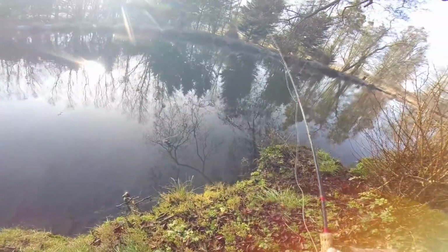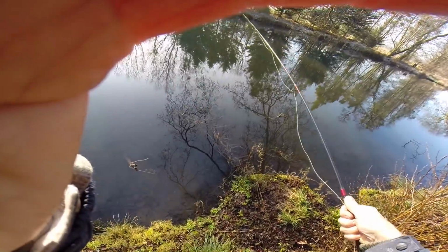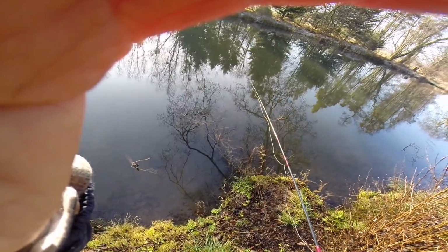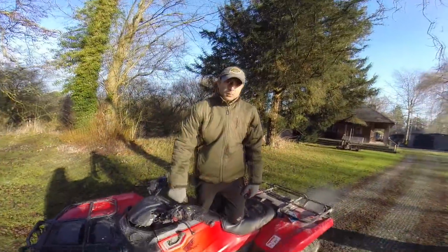That's like an impossible fishing situation. There's a snag there or something. There's a big fish down there. That is a big fish. If I can't get the fly through the weed. Aaron, I'm just filming. There's a fish down there. I know it's a fish. Come and tell us what it is.